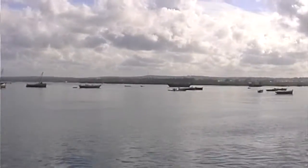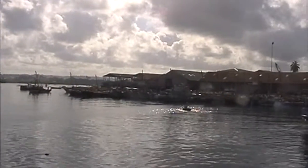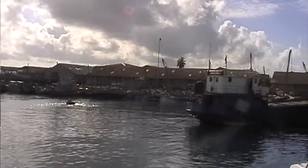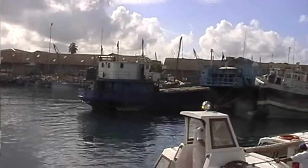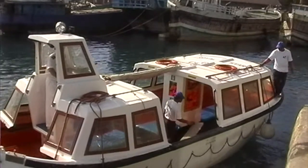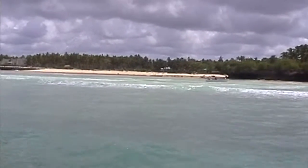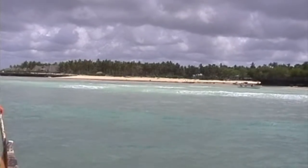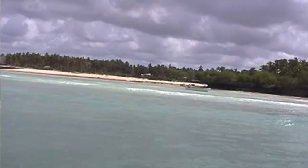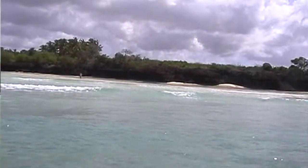It's the 1st of November, and we've just arrived in Zanzibar for our full-day tour. Oh, we've just walked out onto this boat, and just going out. Apparently we'll see the dolphins and snorkeling. We're wet up to our waists.